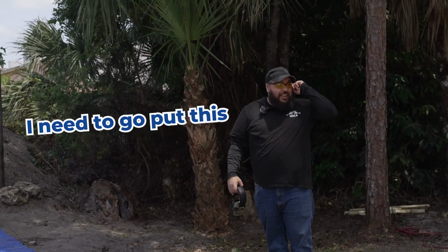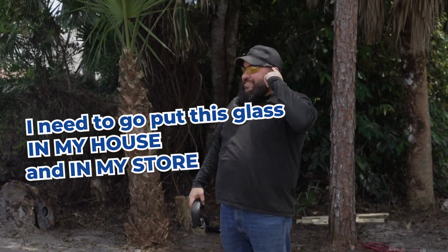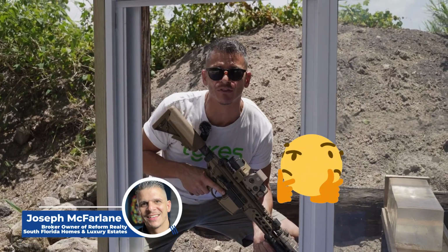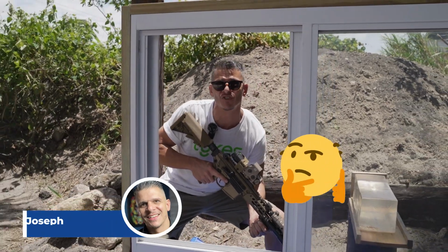All right, I need to go put this glass in my house and in my store. This is crazy. Can this hurricane impact window stop rifle rounds from the Sig Spear LT 300 blackout rifle?